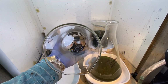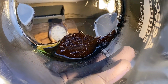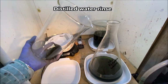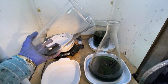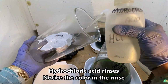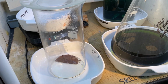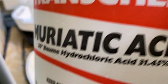Here's our gold. That's from our 350 grams of gold-filled scrap. I'm going to add some hydrochloric acid to the gold now.